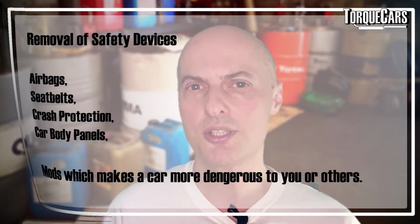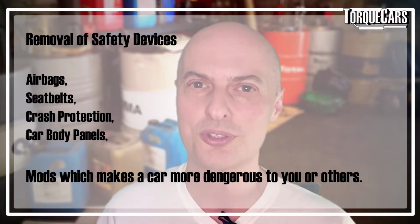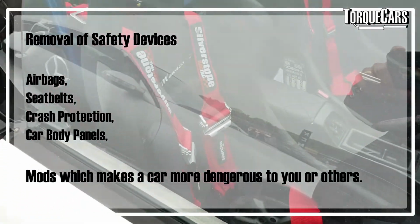When a car's sold, it's tested for safety, and often removal of those safety devices would make the car illegal. So replacing the steering wheel seems like a good idea. There's so many sporty steering wheels, and back in the 80s that's what everyone used to do to their car. They'd fit the rally steering wheels with the nice grips and just go for the styling benefits. But nowadays that would usually necessitate removal of the airbag.